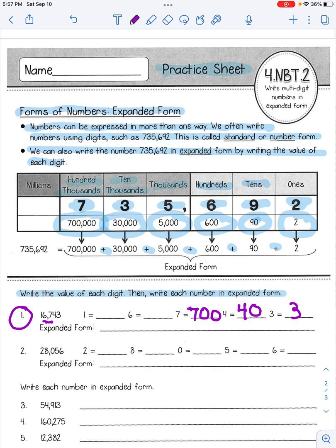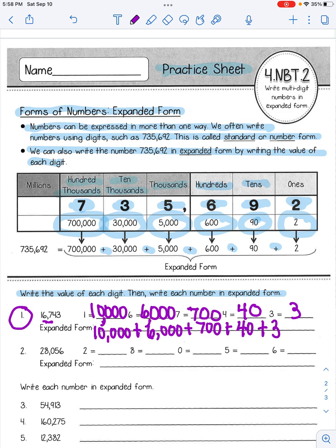Then you have 6. That is the place value of the thousands. So you're going to put 6 and add 3 zeros. For this next one, I'm going to put 1 and then I'm going to have 4 zeros. And don't forget your commas after every third digit. Okay, when you write that in expanded form, you're just going to go ahead and drop those zeros. So it's going to be 10,000 plus 6,000 plus 700 plus 40 plus 3. Okay?